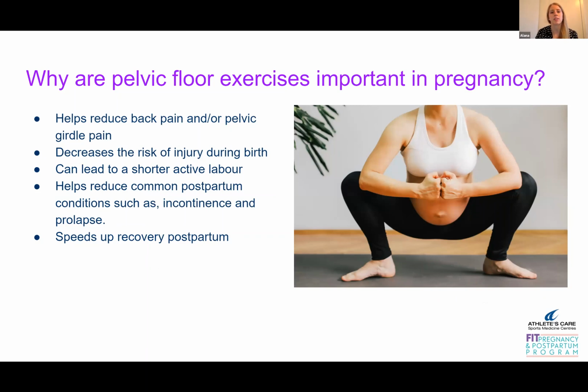It can decrease the risk of injury during birth. It can actually lead to a shorter active labor if you have a good functioning pelvic floor, which is very nice. It can help reduce postpartum conditions such as incontinence, dyspareunia, prolapse, that kind of thing. And lastly, it can really help speed up postpartum recovery. So a lot of really good things to justify why it's important to do pelvic floor exercises.